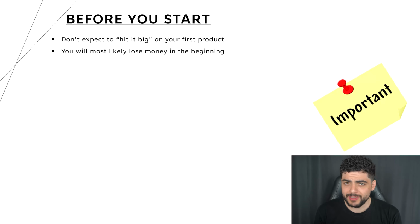You will most likely lose money in the beginning as well. I lost a couple of thousand at least when I first started trying dropshipping. I didn't think I was going to lose that, but I wasn't scared of losing it either. You can't be in that fear mindset of thinking, what if it doesn't work? What if it doesn't work? I wouldn't have made 15 to 16,000 a month on those products if I stopped, okay? I wouldn't have done that unless I kept going.